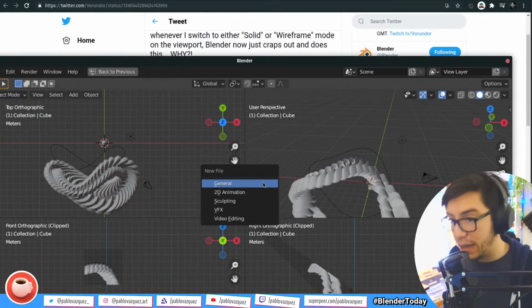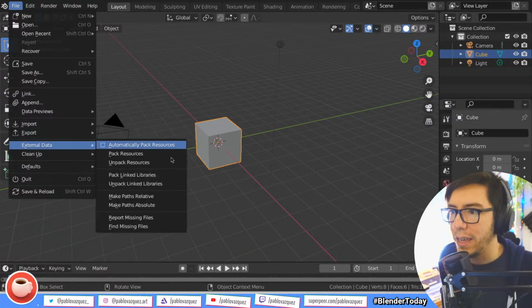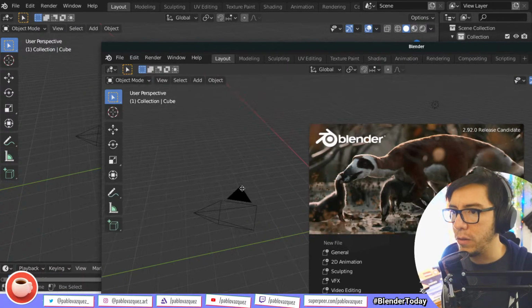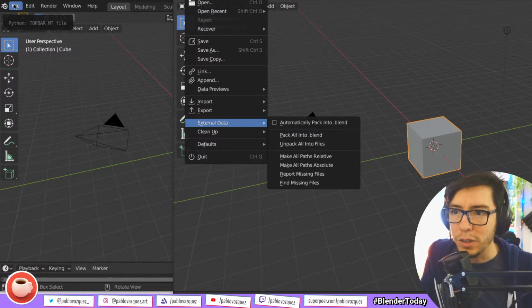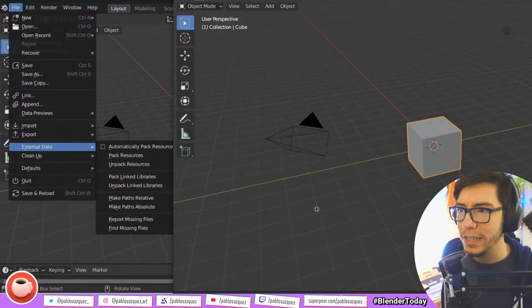This one was made by our friend Dalai. Dalai did a cleanup on the External Data menu, under File, External Data. I don't know if you remember, but it used to be a bit confusing, to say the least. So let's open 2.92, for example. In 2.92, External Data had Automatically Pack into .blend, Pack All into .blend, Unpack All, and then it would say something about missing files. But automatically pack what into .blend? It didn't tell you what exactly was being packed. So now it actually uses the word resources, which is easier to follow.